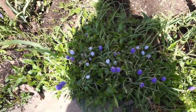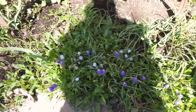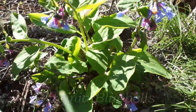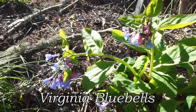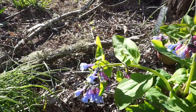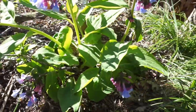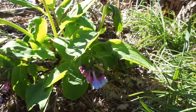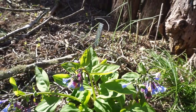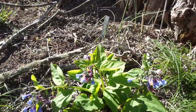Down here we have lots of beautiful little muscaris. I just love muscaris. They're so trustworthy, and they spread like weeds. They're not weeds. For bluebells, this is absolutely my favorite, because the little bells go from lavender, blue, pink, purple, into a pale, pale sky blue, starting out with the beautiful little purple buds. And the leaves are just luminescent green. I love this plant.